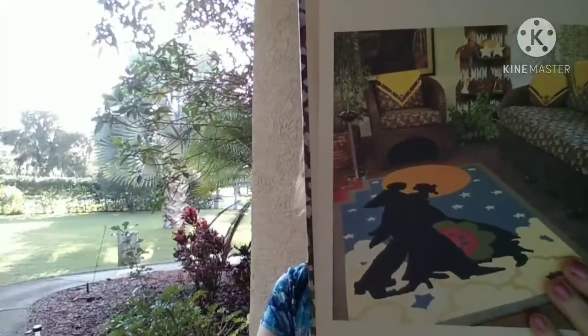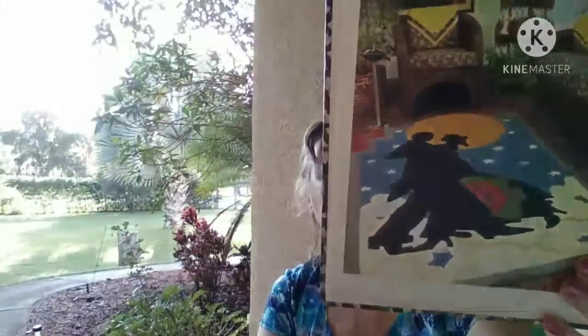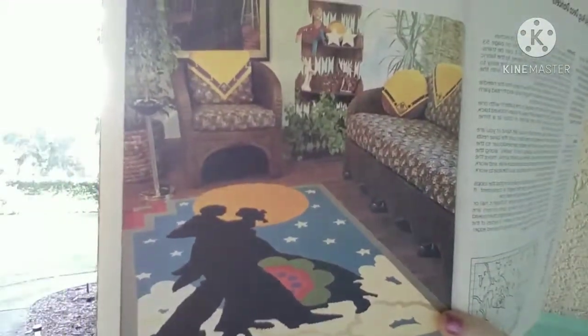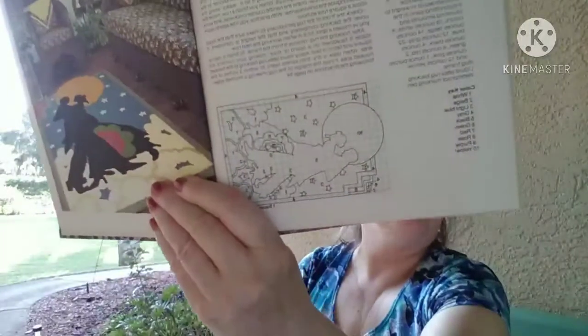Look at that. It's called the Deco Dancers rug. Let me make sure you can see that real good. I just went, look at that. You know, a silhouette. And I thought, oh, isn't that beautiful? I love that rug. So it has the diagram right here.